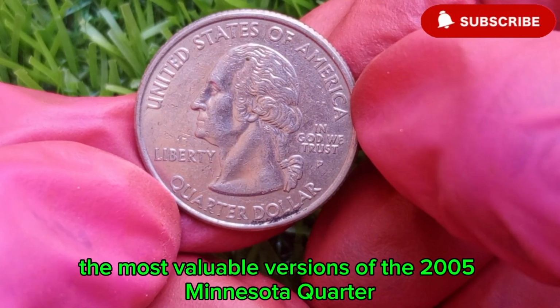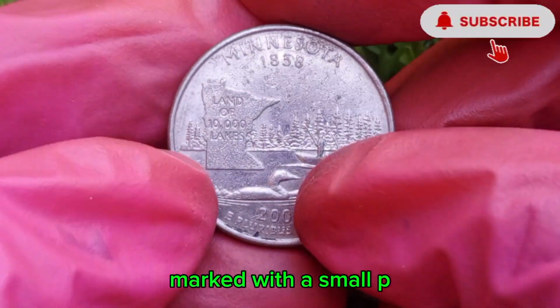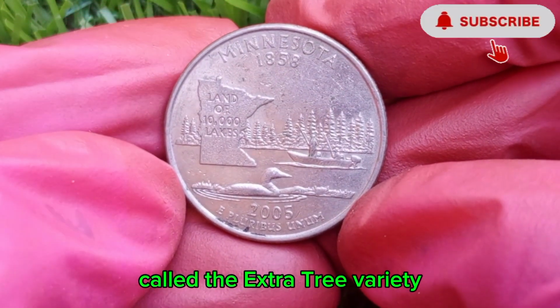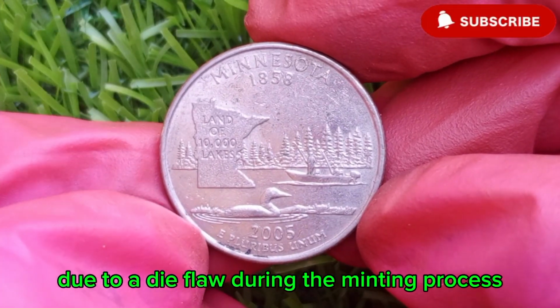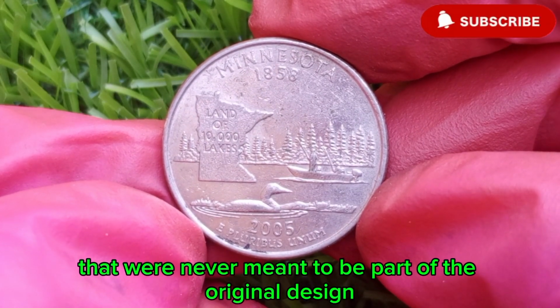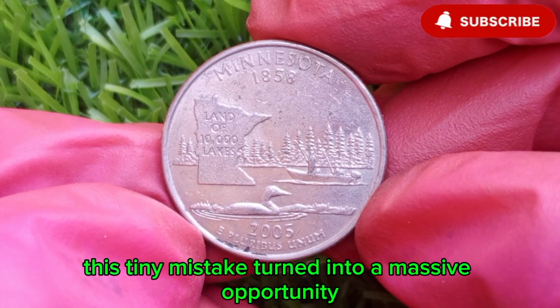The most valuable versions of the 2005 Minnesota Quarter come from the Philadelphia Mint. Marked with a small P, these coins are known for a rare and fascinating error called the extra tree variety. Due to a die flaw during the minting process, some coins appear to show additional trees that were never meant to be part of the original design. This tiny mistake turned into a massive opportunity.